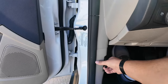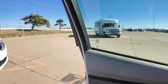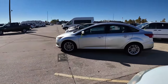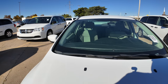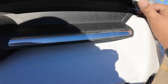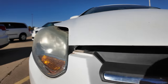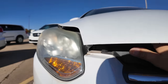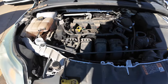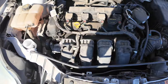Let's pop the hood on this. Let's see if this window works. It does. Obviously, it's not good to leave windows down. It's supposed to have rain tomorrow, so let's pop the hood on this bad boy. And again, Ford loves to hide the hood release. You never know if it's going to be on the left or on the right. There it is. That's what I mean, man. Sometimes they put them on the left, sometimes on the right, whereas most people put them dead in the center, right there, where it's super easy to get to.